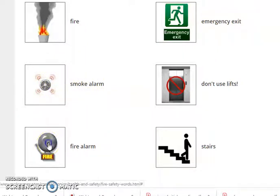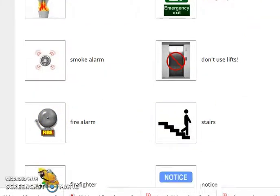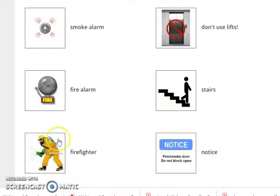We have this one here. Fire alarm. So we hear this, we leave the building. Fire alarm. We do not pick up anything, we just run out of the building as quickly as possible. And then we have a firefighter. Firefighter. Or a fireman, as we would say.